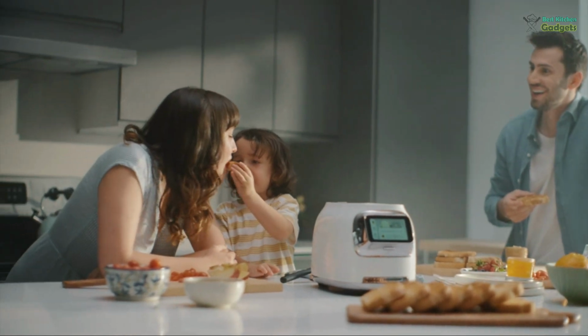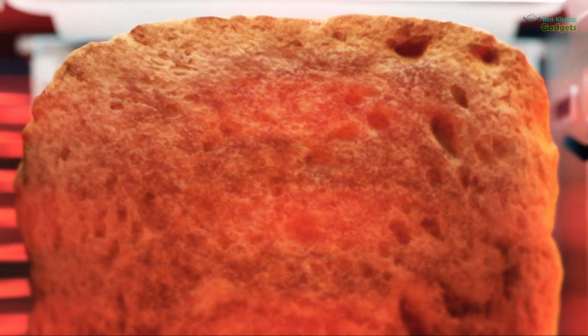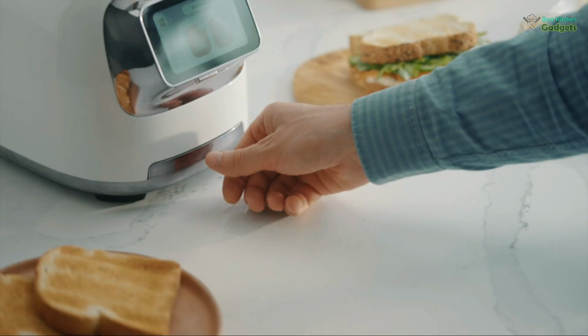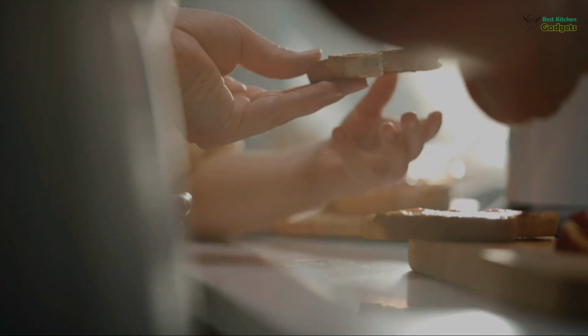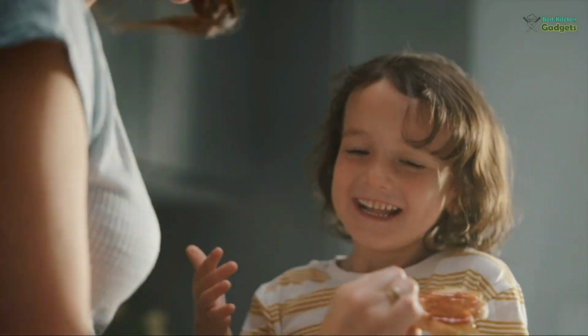Crunchy outside, yet moist and flavorful inside. Every single slice. Go from frozen to deliciously golden at a glance. More convenient, smarter, and delivering tastier toast than all the rest. This kitchen upgrade will make your family fall in love again with breakfast time.